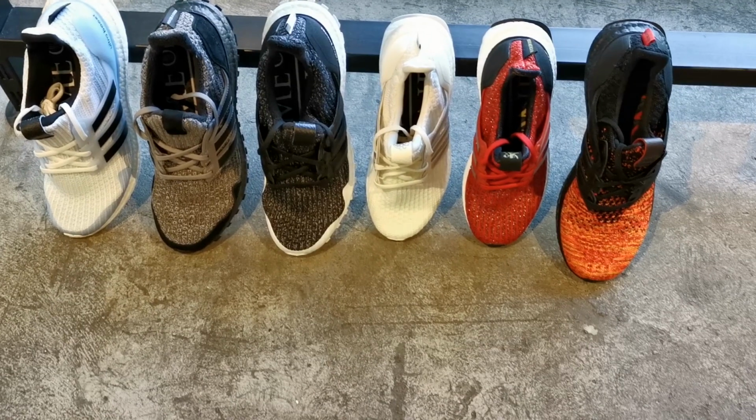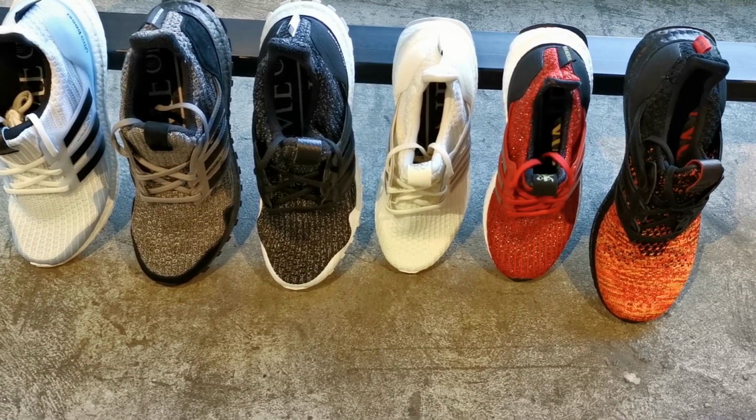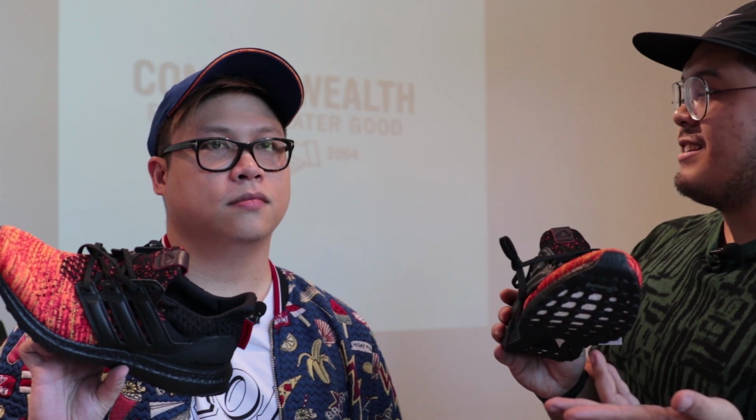Okay. And then there's also the factor that, if you ask me, people would more likely buy the Ultraboost over the Yeezys because not everyone can ride the dad shoe trend, admit it. That's true, and it's also conveniently cheaper. So this retails for 8,900. And the Yeezy 700 retails for 16,000, so almost double the price.